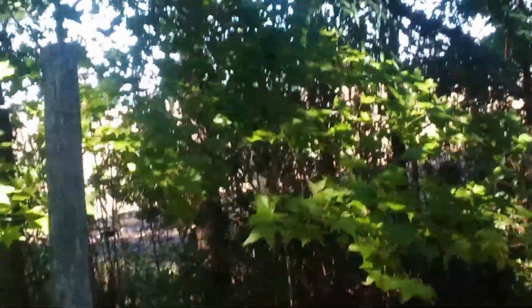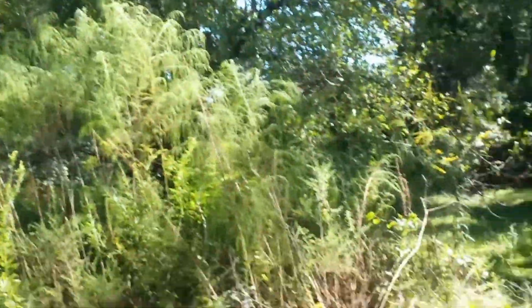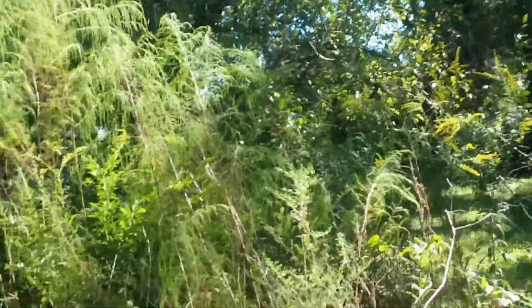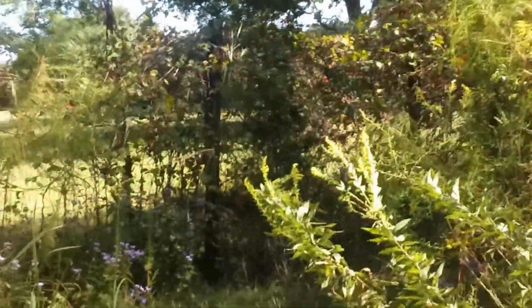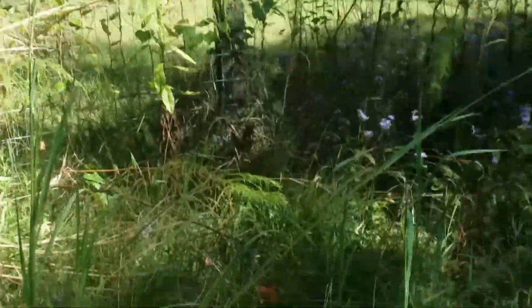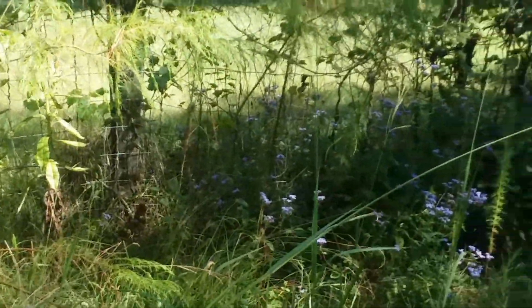Sometimes I come back here and I find evidence. Lots of feathers, and I know that somebody got taken and killed. I found Sylvie back here dead. That was quite distressing. I think she was killed by a cat. Let's go on this side. It's pretty weedy back here, and this is baby snake season, so I am wearing my boots.